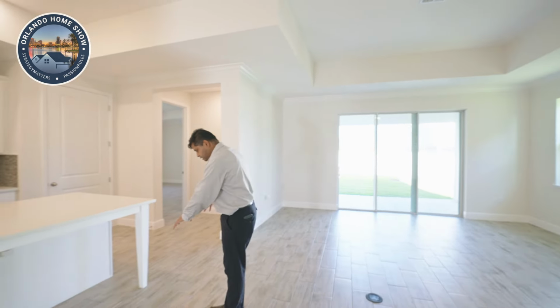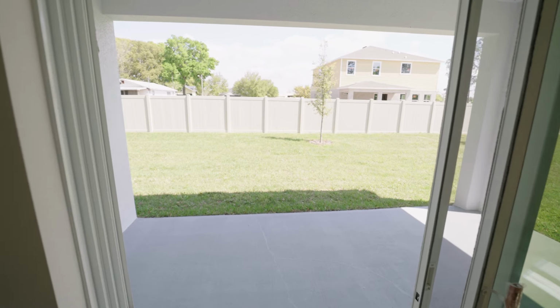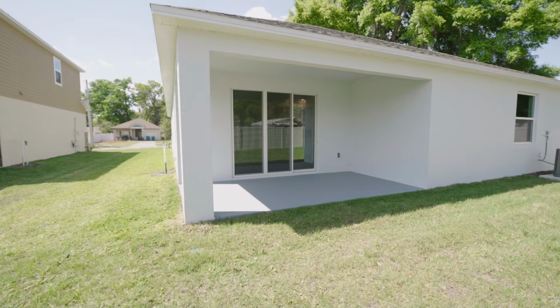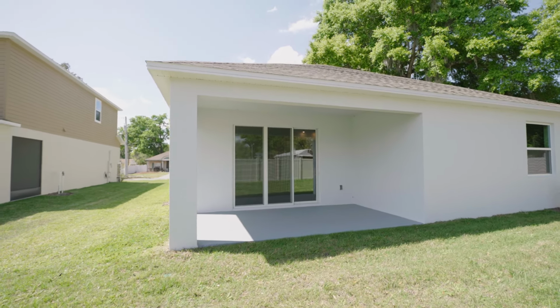Let me go out and show you something, because I want you to look at the size of the lot and also the covered lanai. So you can easily screen this area. This is all the land that you get. So you can have a nice size pool and still have the room to do gardening.